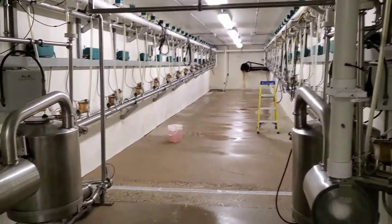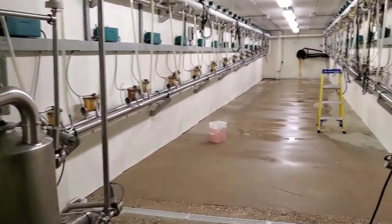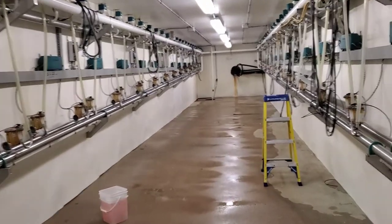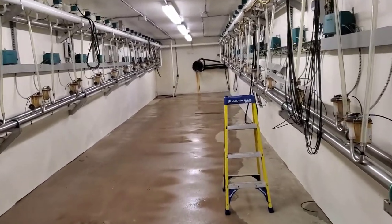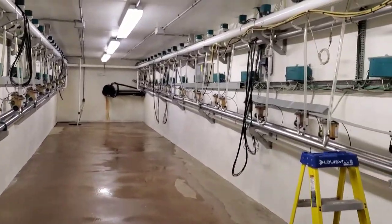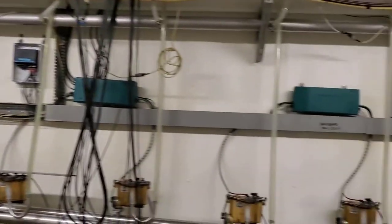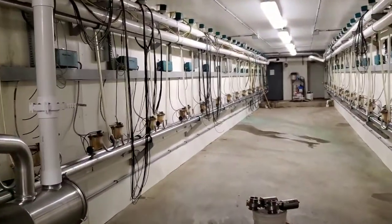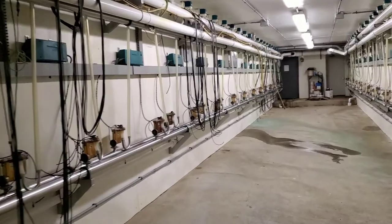So it's a double 60 milking parlor. Works very well. I like it. Since 2016, we never had an issue with it. It works pretty well and is still a fresh looking milking parlor.